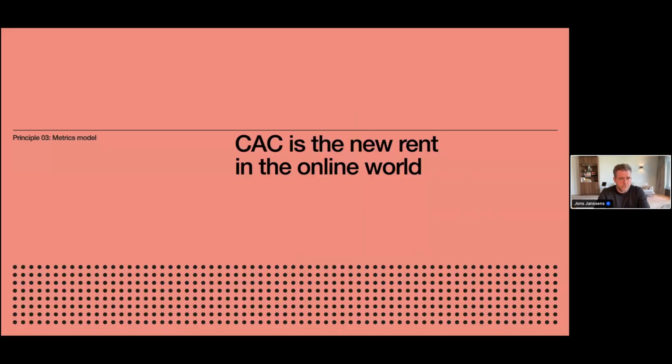The third principle for the metrics model itself is that acquisition cost is basically the new rent of the online world. And what we mean by that is that in the offline world, you used to have rent of a physical building before you could sell something. And in the online world, it's somewhat different, right?